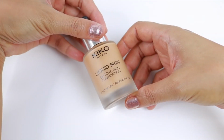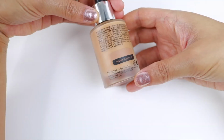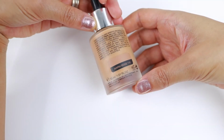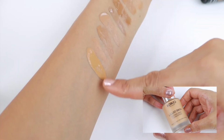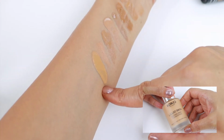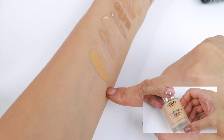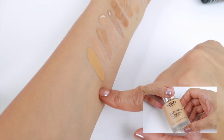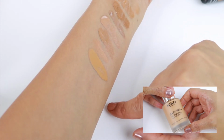Next up, we have a KIKO Milano Liquid Skin Second Skin Foundation. This is in the color Warm Beige 110. Here it is swatched next to everything else. You can see this is probably one of the closest color matches I've had. Really beautiful, warm undertone. I like the performance of it. It's a little bit on the thinner side, more of a medium coverage. Can't say anything bad about it. I think that it's an amazing value, especially for the way it performs.